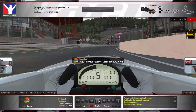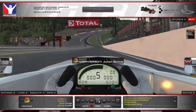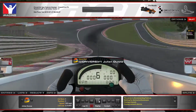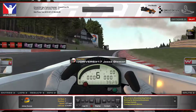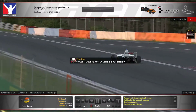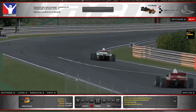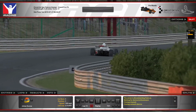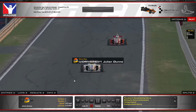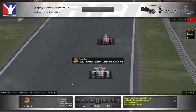Try to be a bit more predictable in the braking zone, Jesse. You moved across right at the last minute and I almost hit you. Oh, for Christ's sakes, I gave you the line. Just stop bitching. You gave me the line about 10 meters before the corner, like 2/3 into the braking zone. Shut the fuck up. Predictable. Shut up.